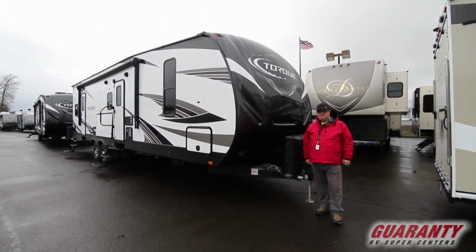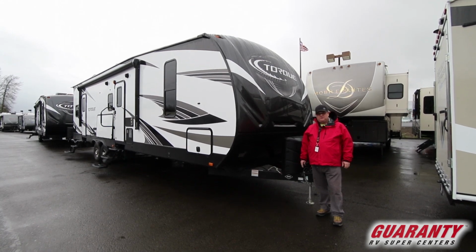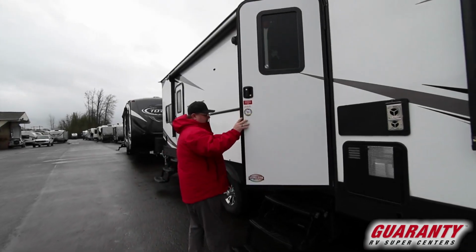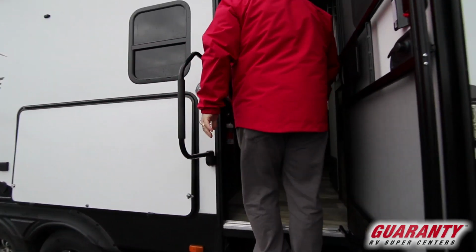I got a brand new 2019 Torque made by Heartland. The model number is a 322. Let's go inside and take a peek. Got a nice big grab handle to get up here. You help yourself in the stairs.